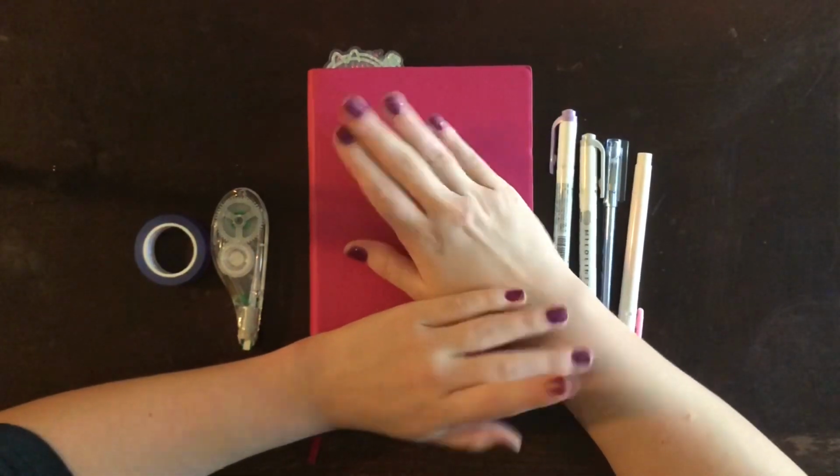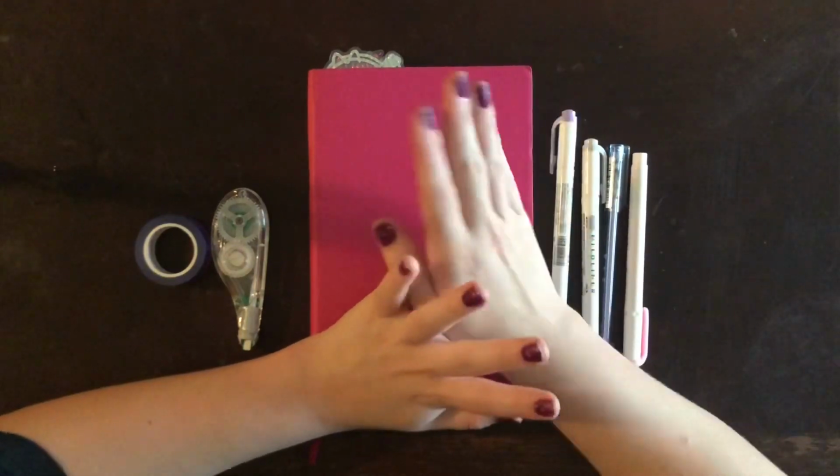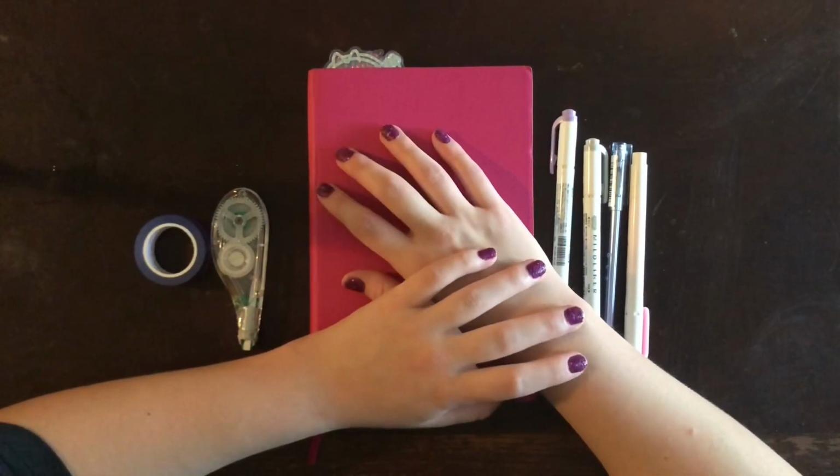Okay, so I know it's a bit dark today. We're having some actual fall-like weather. I think we're in the 50s today. I'm very surprised.